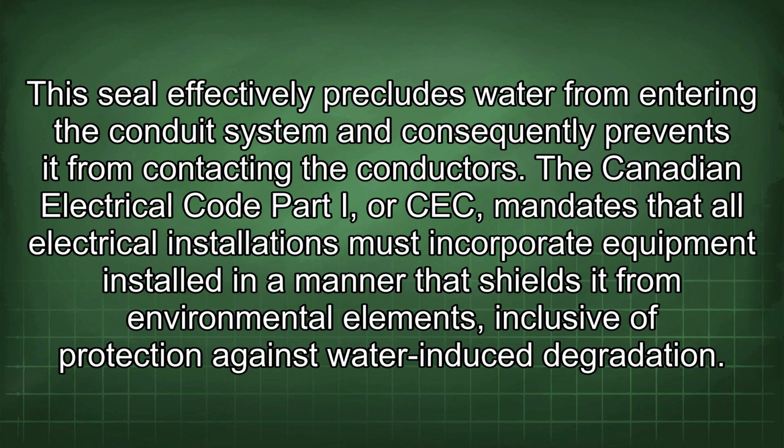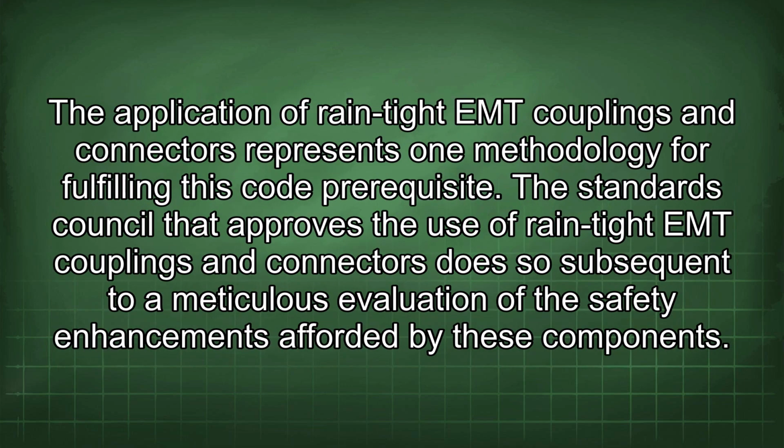The Canadian Electrical Code Part I, or CEC, mandates that all electrical installations must incorporate equipment installed in a manner that shields it from environmental elements, inclusive of protection against water-induced degradation. The application of rain-tight EMT couplings and connectors represents one methodology for fulfilling this code prerequisite.